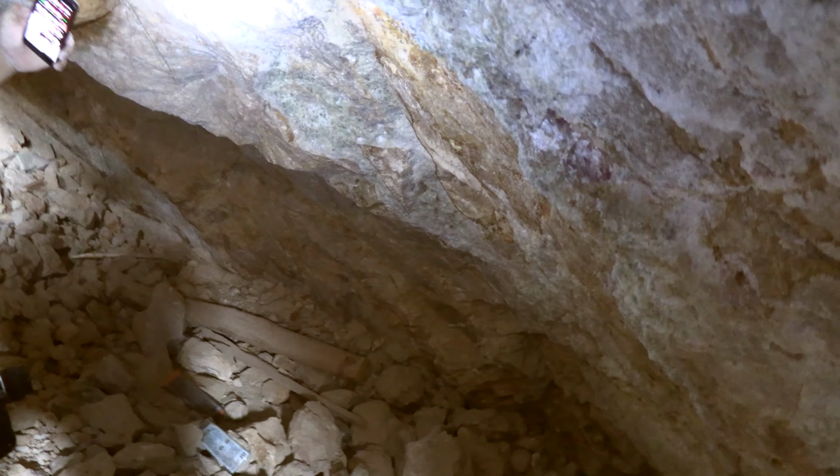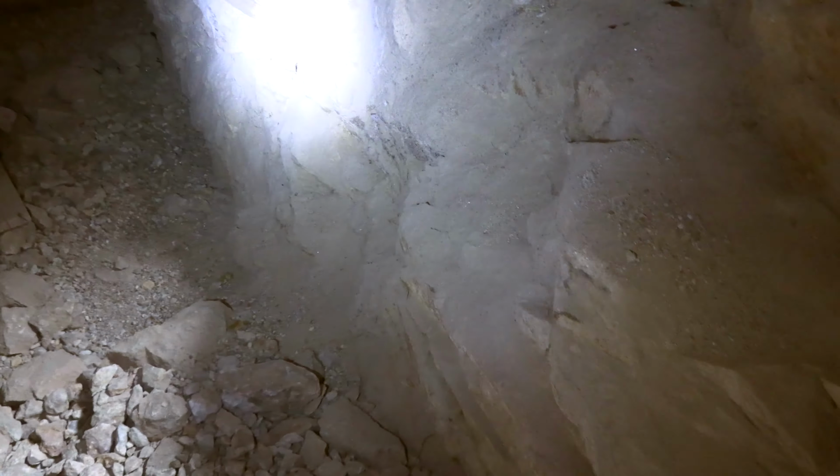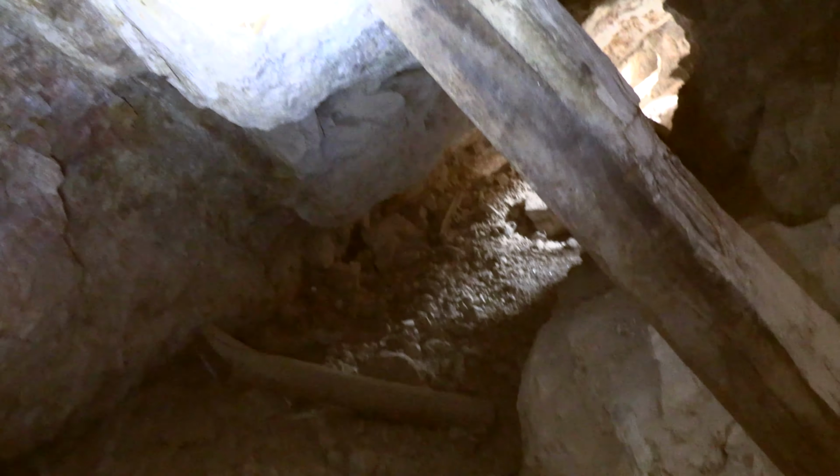Wow. There's so much of it here. And it just comes right off, too. Really? Yeah. Wow. That's amazing. It's beautiful. Very beautiful. This is a very incredible find. Let's venture onwards to these bulkheads here. Oh, look, there's writing on it.